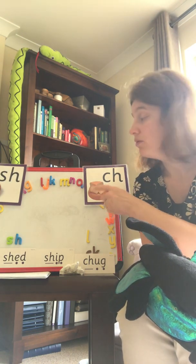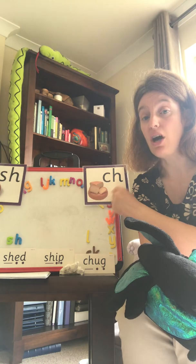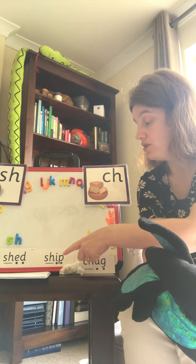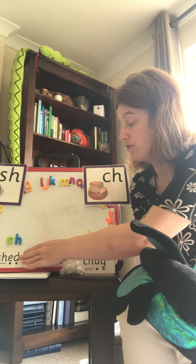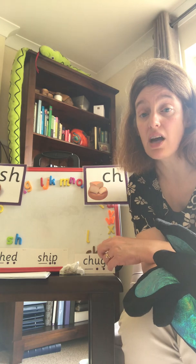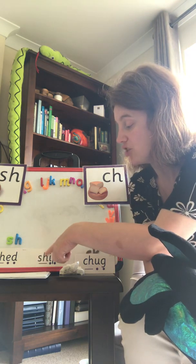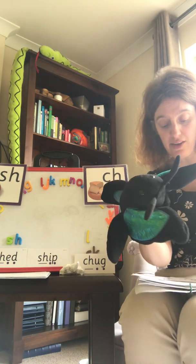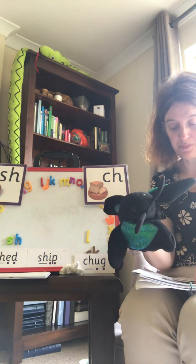If you could make a ch card and a sh card, you could write words under the digraph, couldn't you? You could do that when you're sitting and doing your writing at home. Shed and ship for sh and chug for ch. Let's see if we've got another ch word.